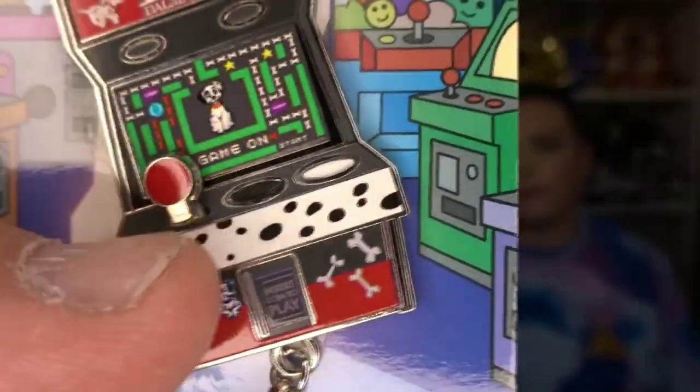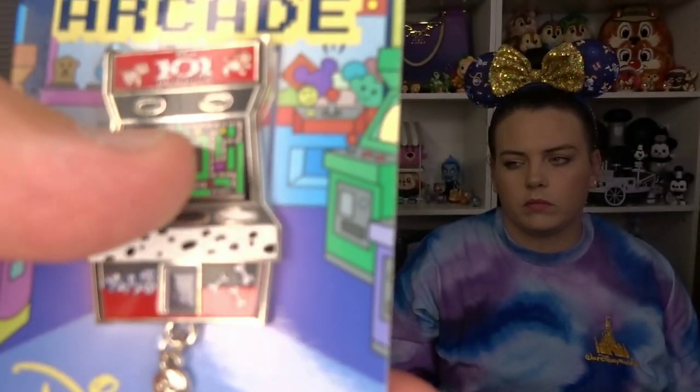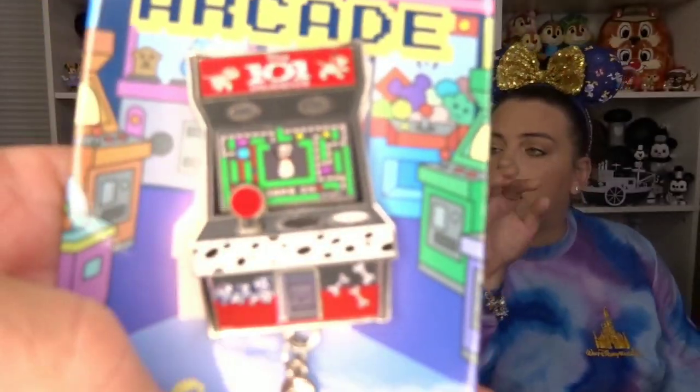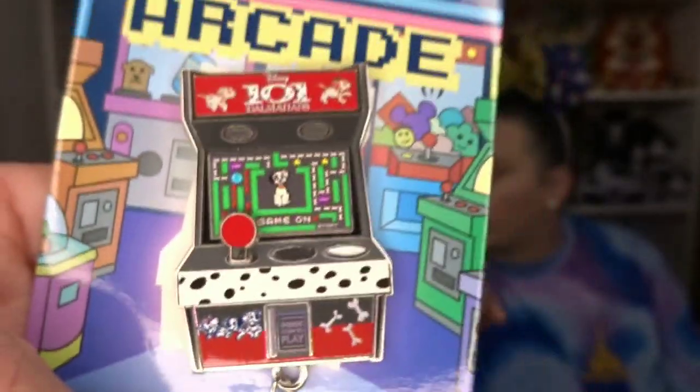Does the handle move? A little bit, not as much as you think it would. And then it has the rubber element of the button. Surprisingly, all pins now have caught up, and we have, like, this was March's pin. We're not behind. So, that's good. Good start to the year. You still got that.